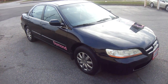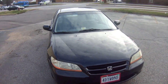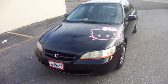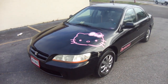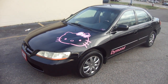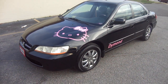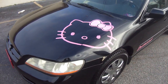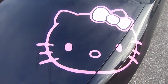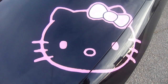Then she is a Hello Kitty fan. So that's what I was told to put on the hood coming off to the fender was Hello Kitty. There it is. And then her name also on the driver's door. So here it is, we got Hello Kitty airbrushed on the hood, coming off to the fender.